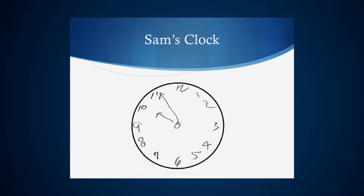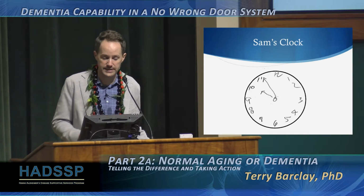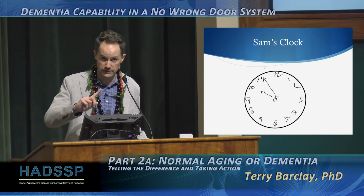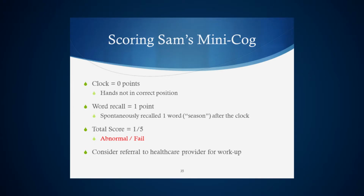So let's talk about scoring Sam's Mini Cog. This is Sam's clock. And let's go through our process of scoring. So the first thing is that all the numbers must be present without anything missing and with no duplicates. How did he do there? Good, okay. Are the anchor numbers in their correct locations? Yes, the 12, the 3, the 6, the 9 are located correctly. Are the hands placed correctly? No. You see that Sam drew one hand to the 10 and one to the 11, as I mentioned earlier, is very common for people with early cognitive impairment. Now, the clock, he got 0 points.